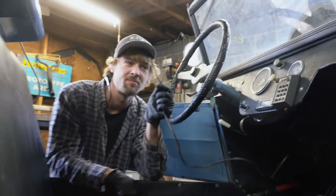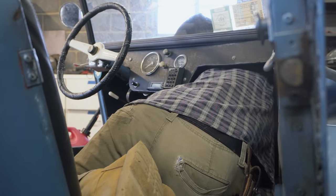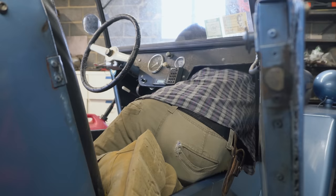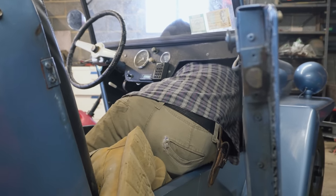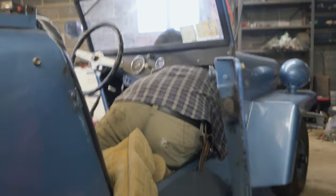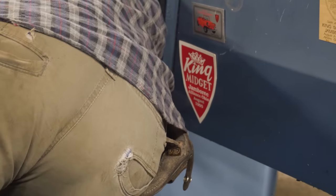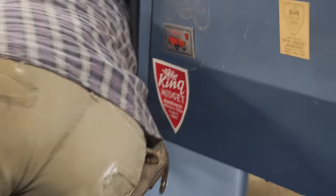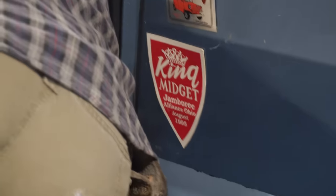Oh, and here's the power cable to the Awooga horn. You gotta love the simplicity on the dashboard on this old thing. Just look at that speedometer. It doesn't get any simpler than that. Talking about the speedo, hey, eyes on the road there, Chief. Oh, what does that sticker say? It's the King Midget Jamboree? October 1995? Or August 1995. I can't quite get a good enough look at it. Eyes on the road, cowboy.